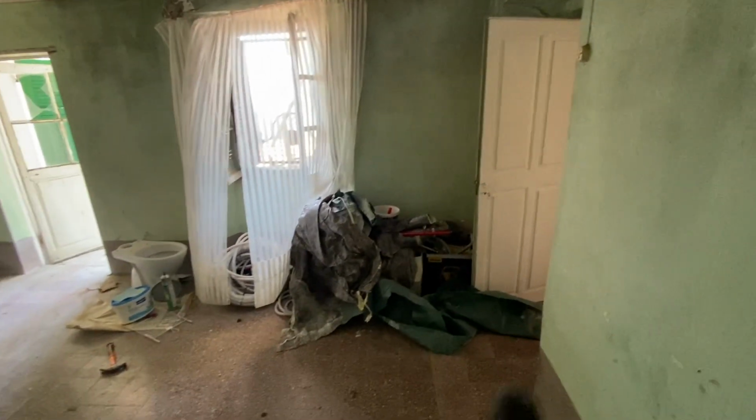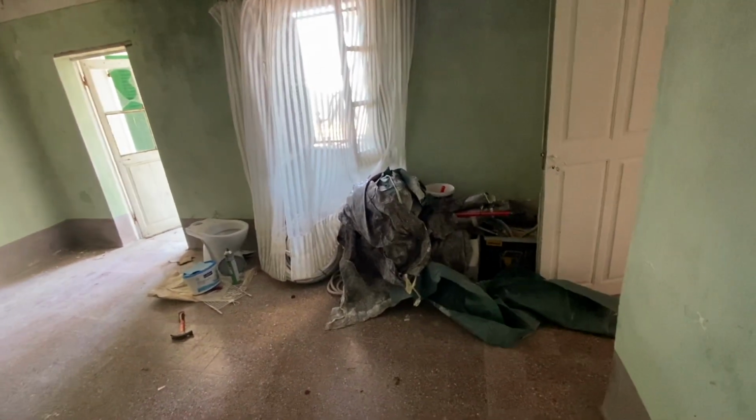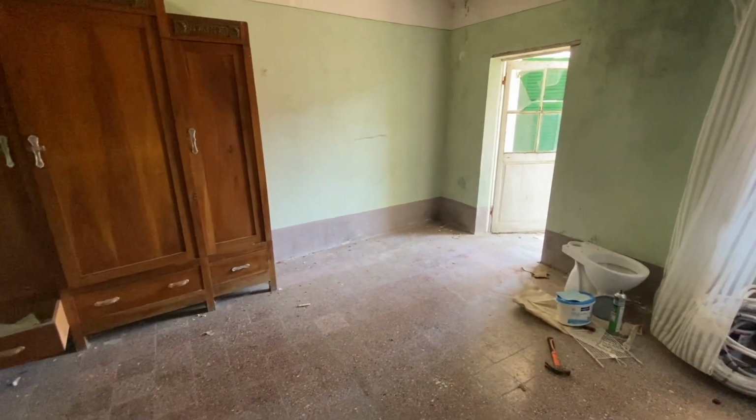That's still here. That's the paint sprayer over there. There's that toilet, the wrong toilet, and some tools and electric stuff that we'll need. But we've pretty much emptied it. It's going to be a sweep out.